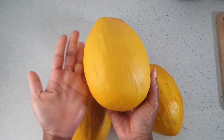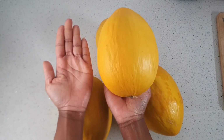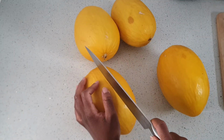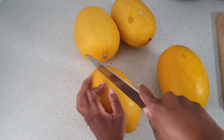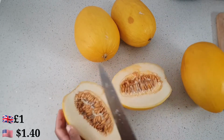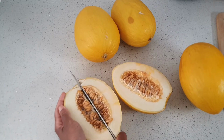So we're kicking things off with 4 honeydew melons, and I paid £1 for all 4 of these. Well, there were 3 for £1, but the man gave me 1 for free. So if you go to the market, you can get 3 for £1 depending on the day and depending on what's in season.